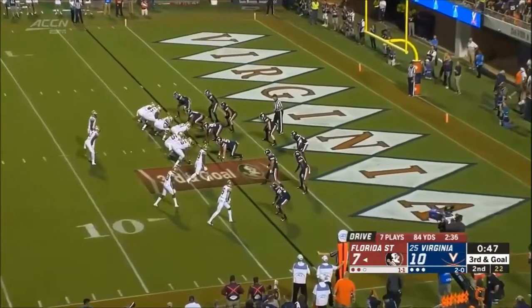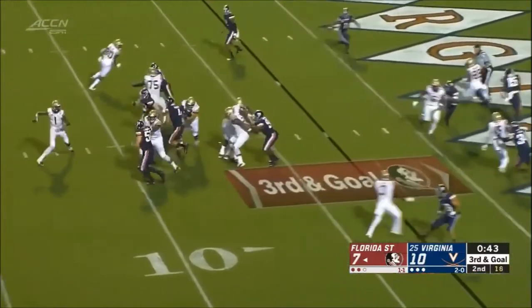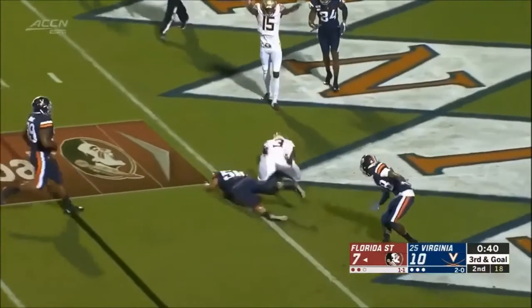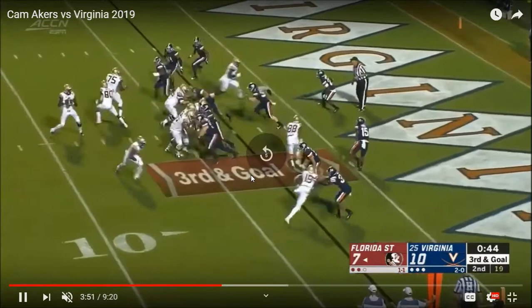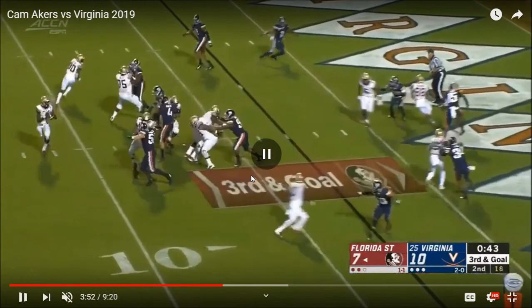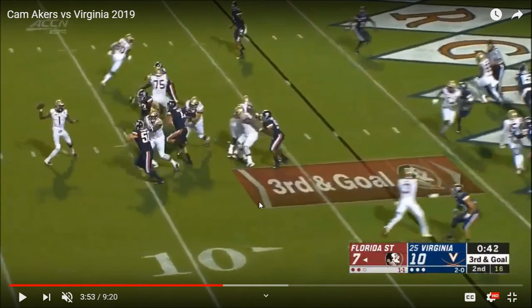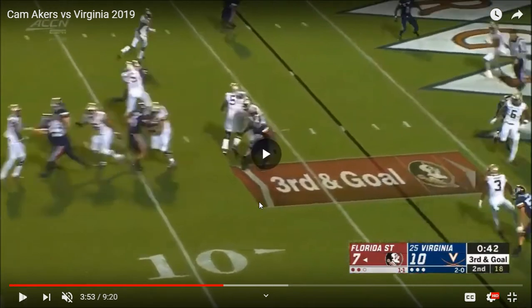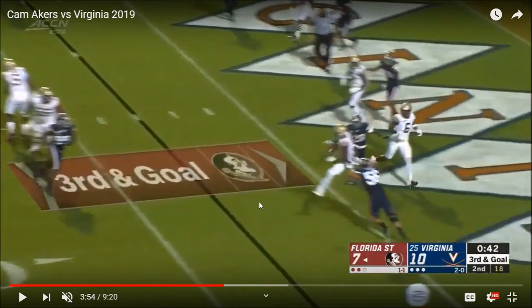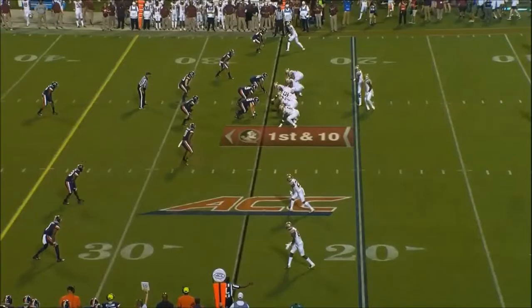Man, nice balance. Already nice, very nice. Love this, right? I was waiting for him to turn his head here. He does a great job of doing it once he hits the break of his route. Blackman gets it to him, he's prepared, gets his hands up, and a nice contested catch, falling forward into the end zone.